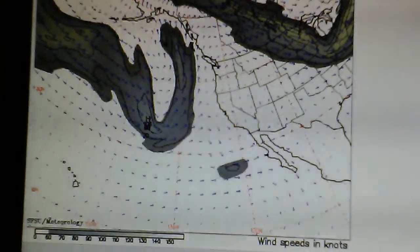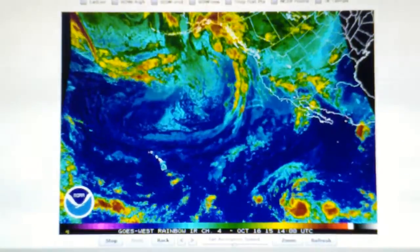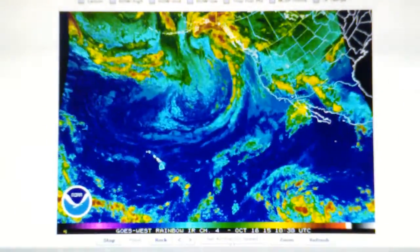Okay, so that's pretty much it. If there's anything else that develops today, any rain or anything, we'll go ahead and do an update. Okay, so that's it.